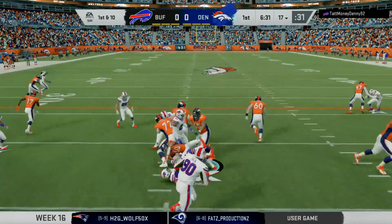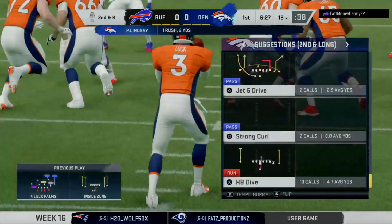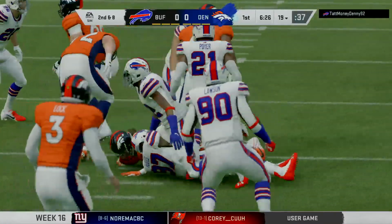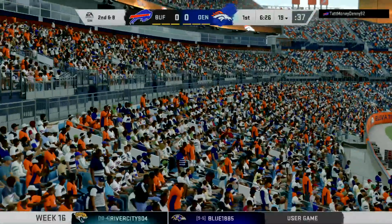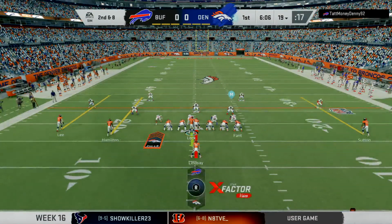Now the first carry here for Phillip Lindsay. And not a whole lot to speak of there as they'll bring him down shy of the 20. 2 yards on the carry there. It'll be 2nd down. Defensively here, you're facing a top 5 team in terms of points scored in the NFL. So when they're that high-powered, you've got to find a way to hold them under 20. Because to me, that's the magic number.